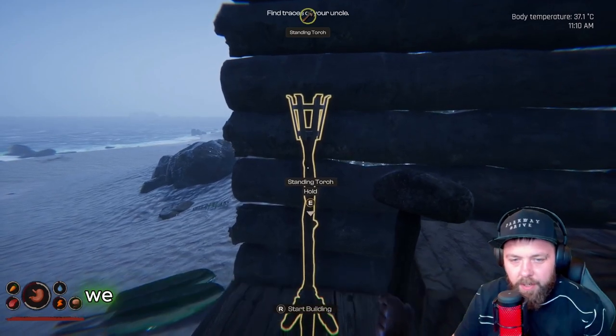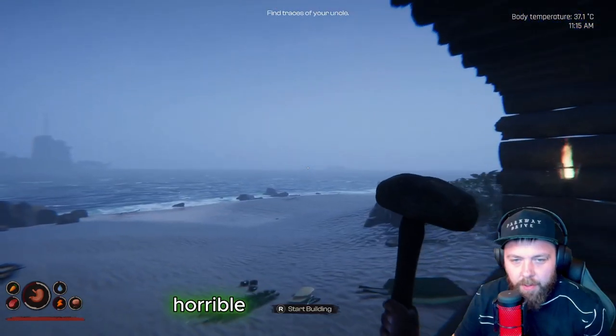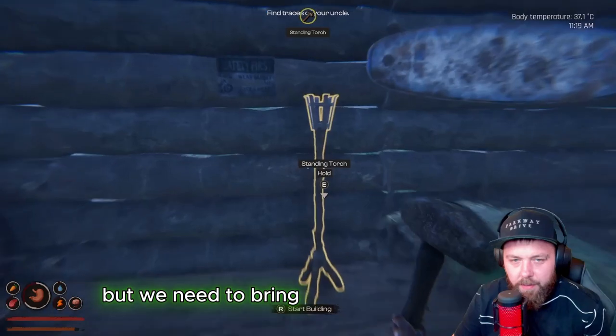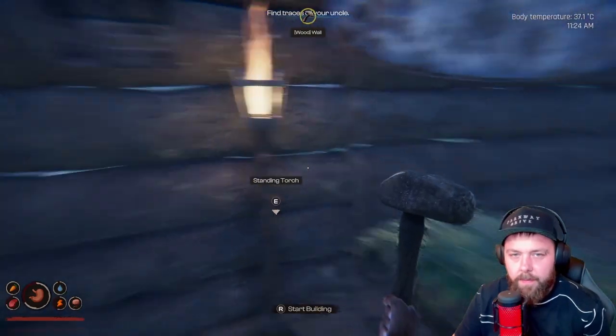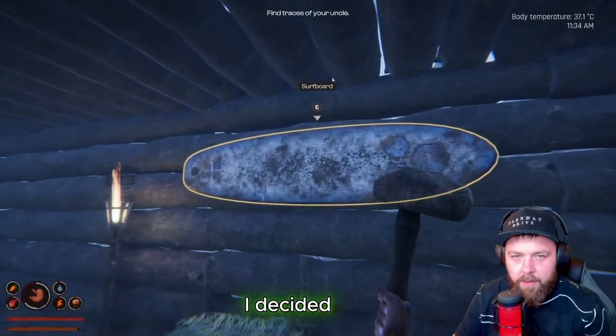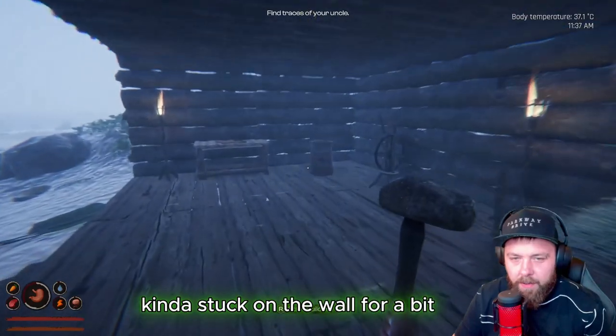Talking about torches, we should light them just to try and get rid of this horrible looking weather. Looks like the rain is dying down a little bit, but we need to bring some light on the situation. Okay, so now we've got the place lit up a little bit. I decided to bring this surfboard that we found just down there. Kind of stuck it on the wall for a bit of home decor.